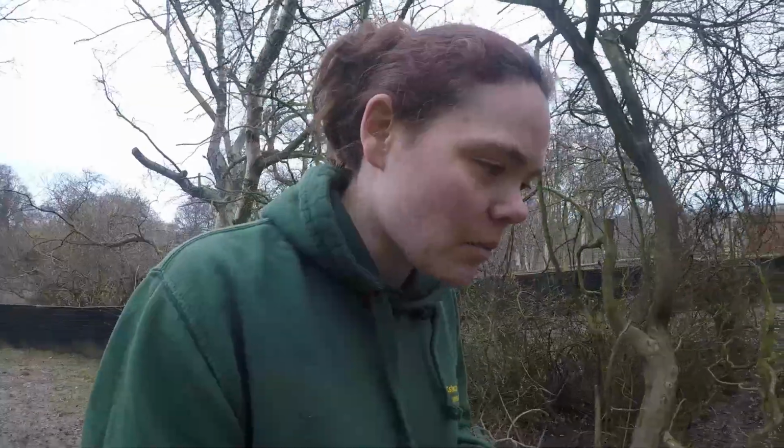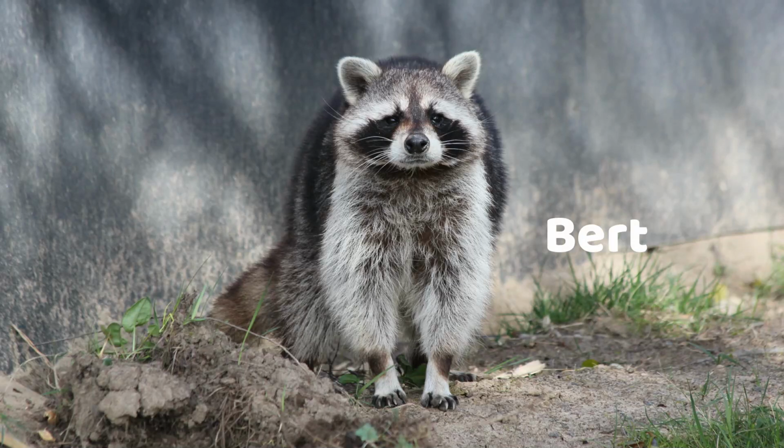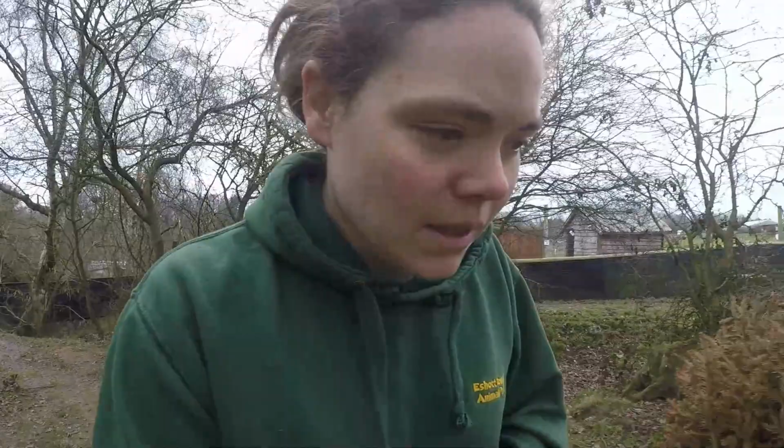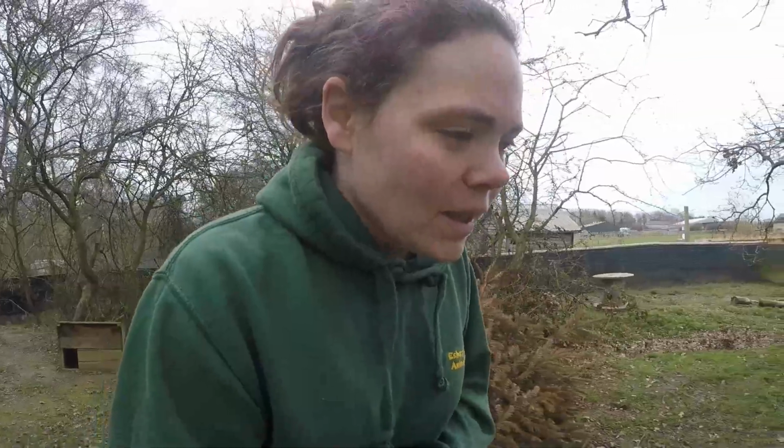So the 8 raccoons that we've got here, the first one that we got was Bert, and he was born in 2012, so he's the oldest raccoon that we have. He is coming up 9 years old in August, so he's an old boy, and the rest are just kind of ranging in ages from sort of 3 up to 6, 7 years old.